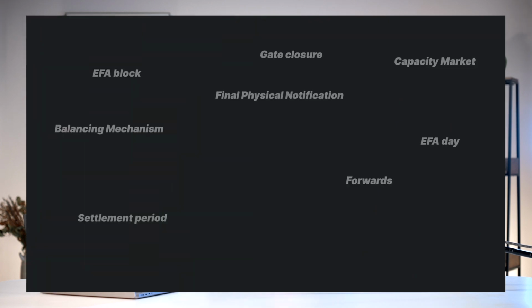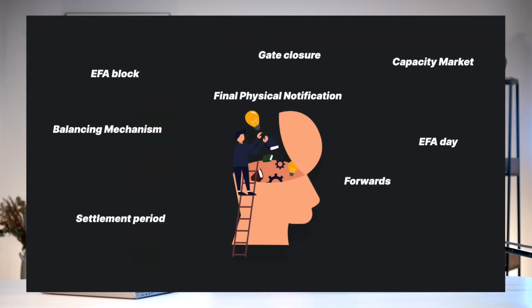As you can see, we've got absolutely loads to cover in this series, and that means loads of new concepts and jargon for you to wrap your head around. But fear not, I'll be taking you through all this stuff in a super logical order so that you understand not only how all those markets and mechanisms work, but also how they all fit together.